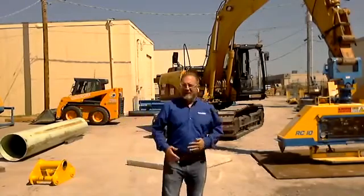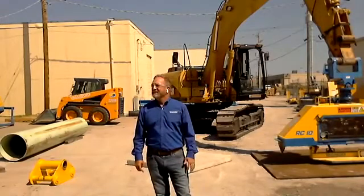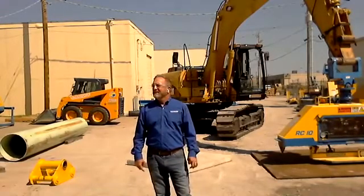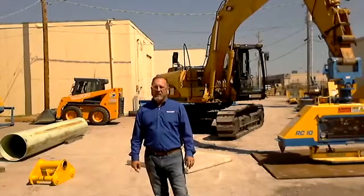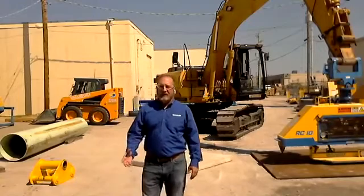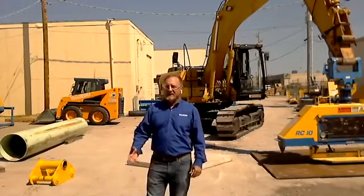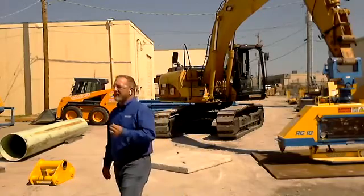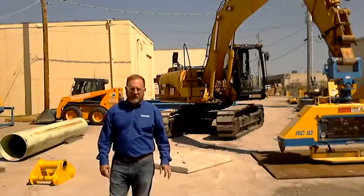We've got a couple more questions rolling in. Okay, this looks like a kind of open-ended question, so I'm not sure who it's coming from, but I'll try to address it as specific as I can, but there's a lot of factors that may go into it. So the question here, is there a minimum size excavator needed to operate this equipment?